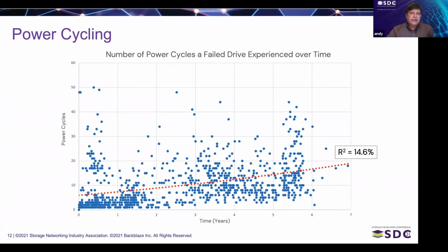The other way to look at it is time. Is there any correlation to turning them off and on, and does that build up over time? Do you get a higher failure rate over time because you keep turning them off and on? So in year one, you turn it off 10 times. In year two, you turn it off 10 times, and 20. By the time you get to the end, maybe it's 50 times. Is that something? And the answer is we don't know.